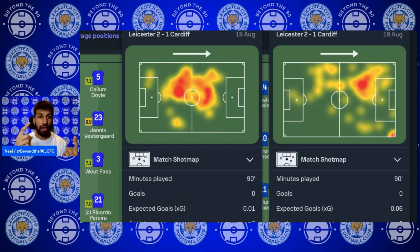At times, I noticed that they were stretching the pitch as wide as humanly possible. Mavididi and Marcel were standing on the touchlines about halfway, just waiting to receive the ball. And the main play it would come to would be Winks as well, part of the reason why we're building up.